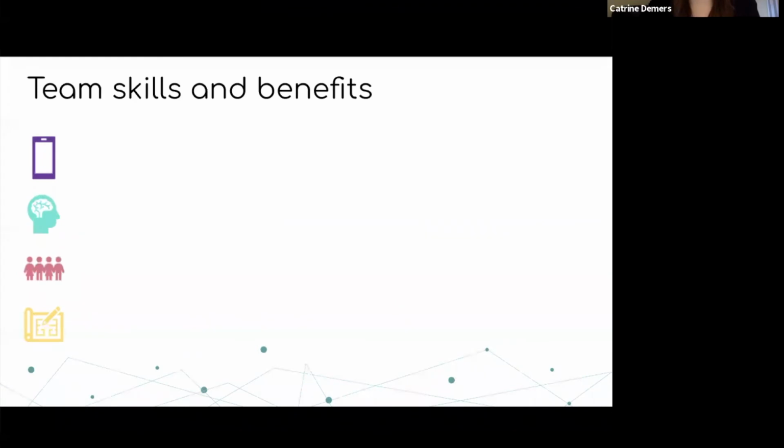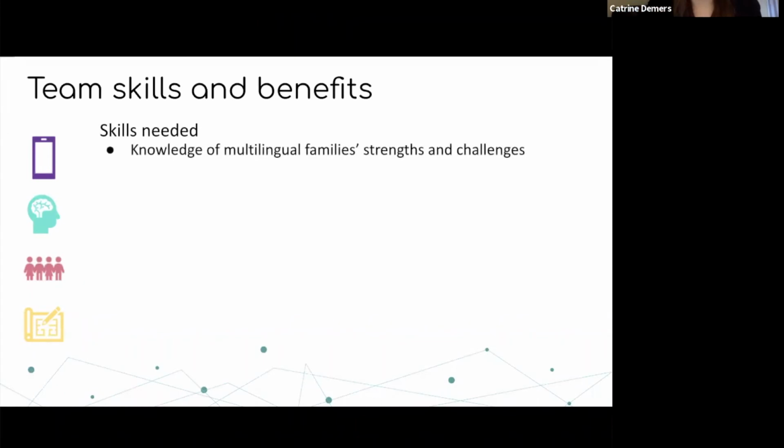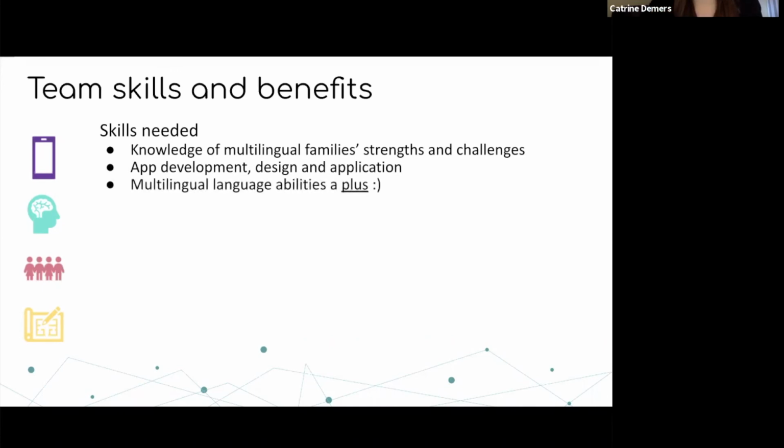So for the team skills that we would need from you and the innovators that we would attract in our team, in addition to the skills currently provided by the researchers on knowledge of multilingual family strengths and challenges, we would seek to have, with no surprise, some expertise and some skills on app development, design, and its application as well. If team members have multilingual language abilities, that would also be a plus to work within our team.